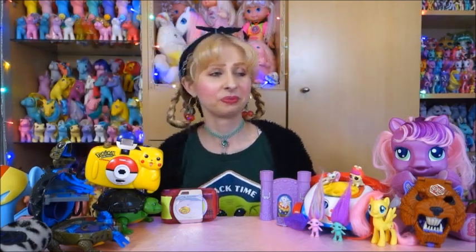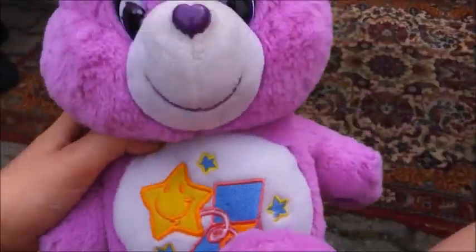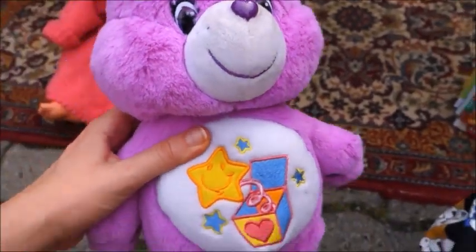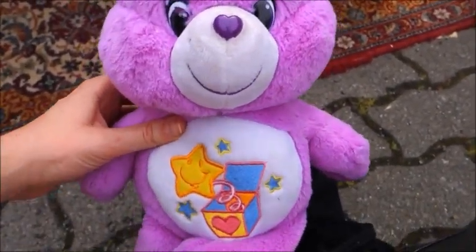Anyways, let's get to my local flea market, because after that I really went home. I went to the bus station and then got home. It's not a vintage Care Bear, it's from 2015, but it's pretty cute. And I decided to buy it.